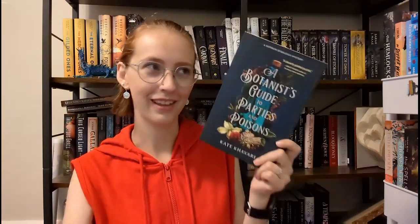And then I got A Botanist's Guide to Parties and Poisons by Kate Kwadi. Like, four different languages in my head are telling me how to pronounce this. And this follows, it's a historical kind of spooky book where you have a woman who goes to university, but back then women were not seen as being able to have high intellect, and so she is invited to this party and she's kind of getting picked on quite a bit, and then all of a sudden the host ends up dead, poisoned. So I think it's your classic dinner party murder mystery with a historical element and kind of an academia twist to it. So excited to read this. It's a little bit shorter too, so it'll be a great weekend read while I am in school.